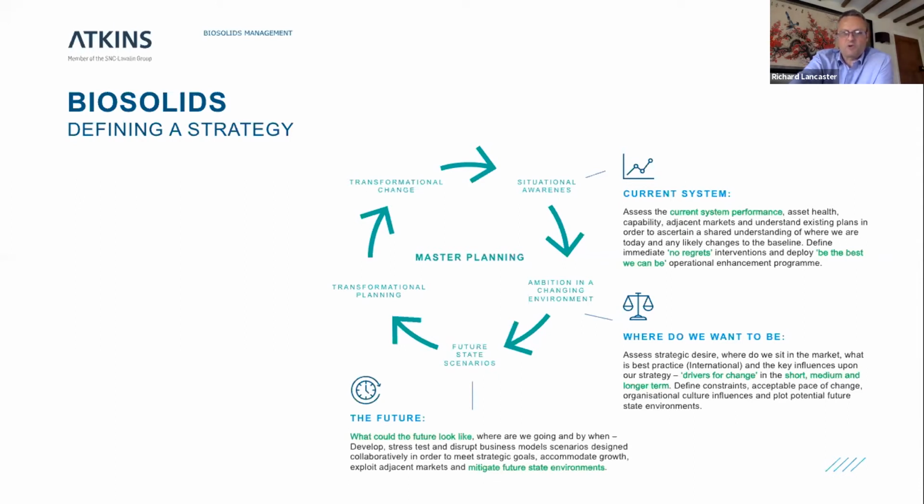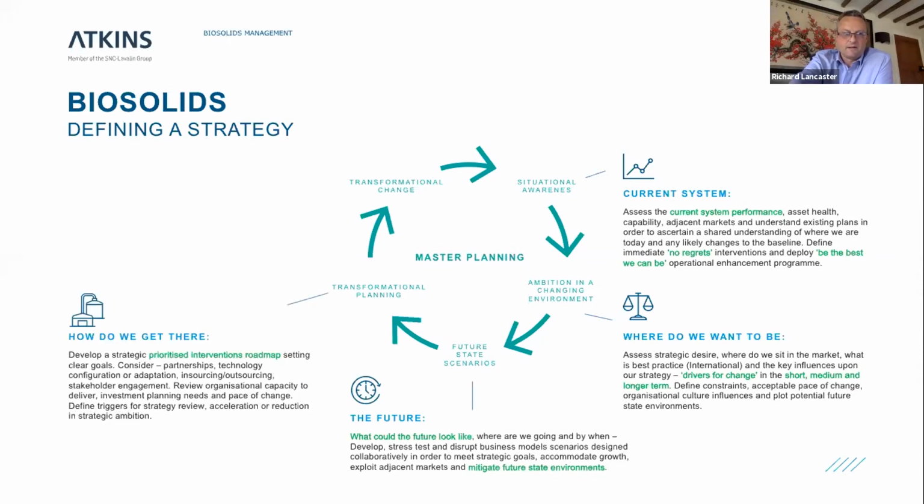Future scenarios. So what could it look like? How do we know? What have we mapped? How have we determined what the future might look like? How do we set a strategy that gets us ready for now, but also mitigates the future environments that we might end up in? And then how do we get there? These are the really important questions now.